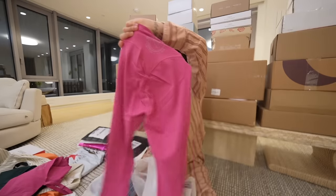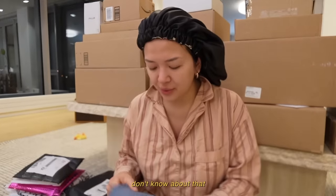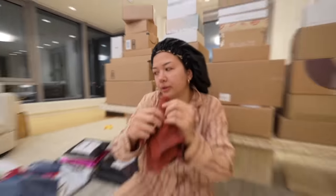Pink with the pink butt scrunch leggings. Y'all bet I'm about to be in the gym every day. Just kidding. Don't know about that. But, oh, a heather always makes your ass look fat. Oh, I love this burnt orange.